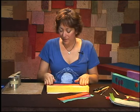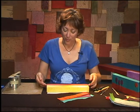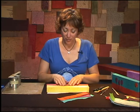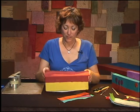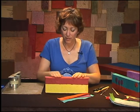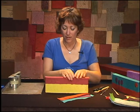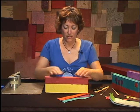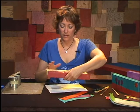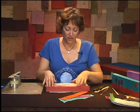So anyway, now I didn't have quite enough of the red to wrap it all the way around, but I'm going to fix that. I'm just going to patch it with a couple of other pieces I have. So I'm just pressing it down, and then I'm going to turn it and press down on the bottom like I did before. Get it nice and smooth, and then fold it down. Let me turn this around so you can see. I'm just going to fold it down there.